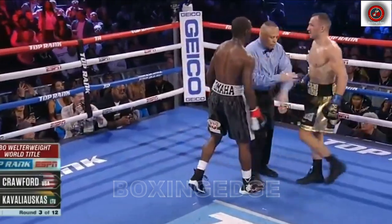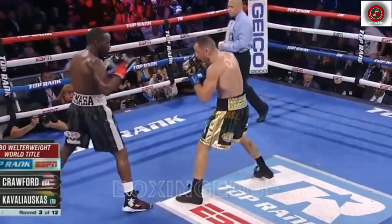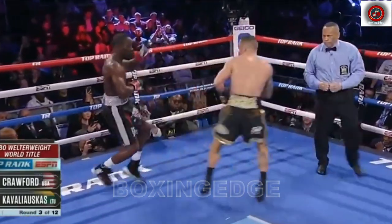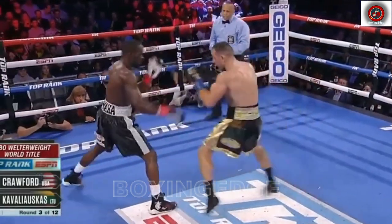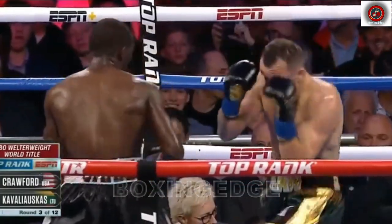Oh, Kavaliauskas comes forward, and Bud Crawford was hurt. And they're ruling that a slip. But Kavaliauskas came straight ahead and pulled the trigger and got Bud Crawford. There he is. Crawford pulling straight back with his hands extended. Crawford's hurt from that shot, y'all. What do we have here? A stunning development early in round three here.